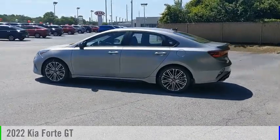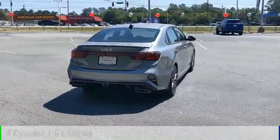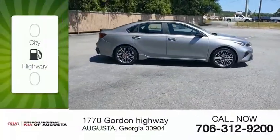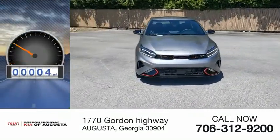Make a great choice today with the 2022 Forte. This vehicle is powered by a front-wheel drive, 4-cylinder, 1.6-liter engine, and comes with an automatic transmission. Great fuel efficiency saves you money by requiring fewer trips to the gas station. This vehicle has less than 100 miles.